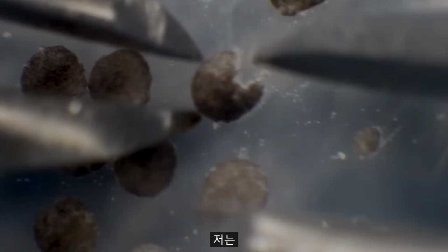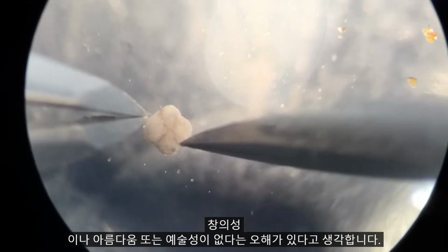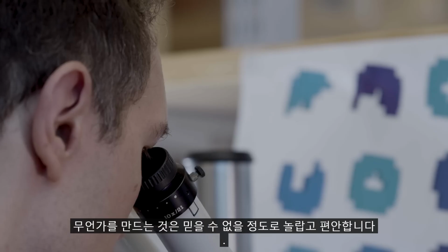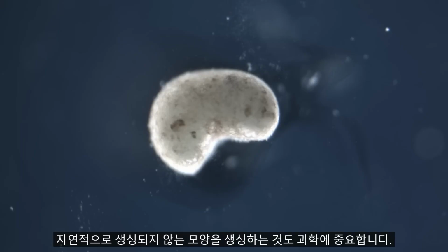I think that there's this misconception that all of biology is this hard, rigorous discipline and that there's no creativity or beauty or artistry. But it's incredibly amazing and relaxing to look down the eyepiece and to build something that no one has ever seen before. But it's also important to the science to generate shapes that wouldn't be produced naturally.